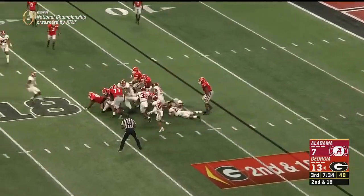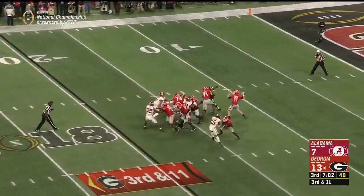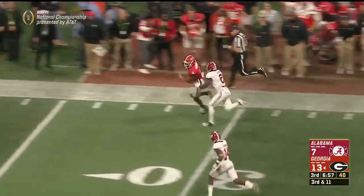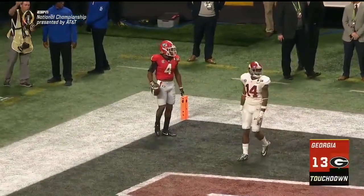Chubb. Muscles, gets almost all of it. Down right here for Fromm. Delivers under pressure. Downfield. Caught. Hardman. A foot race. Escapes and scores. Points out of this drive.